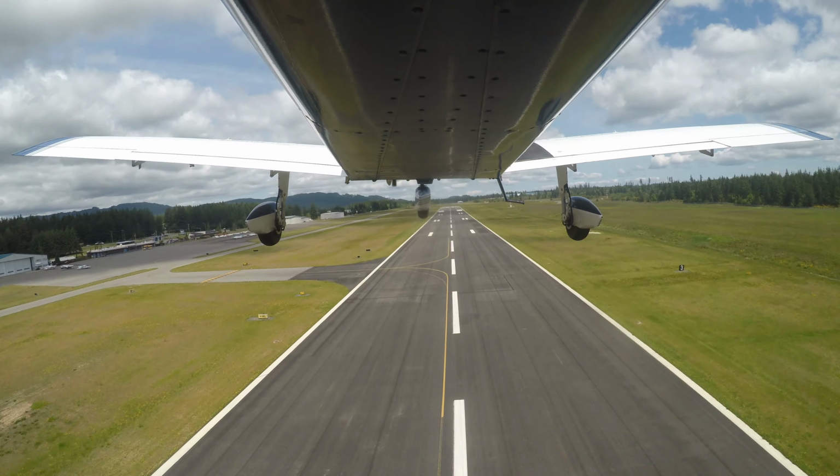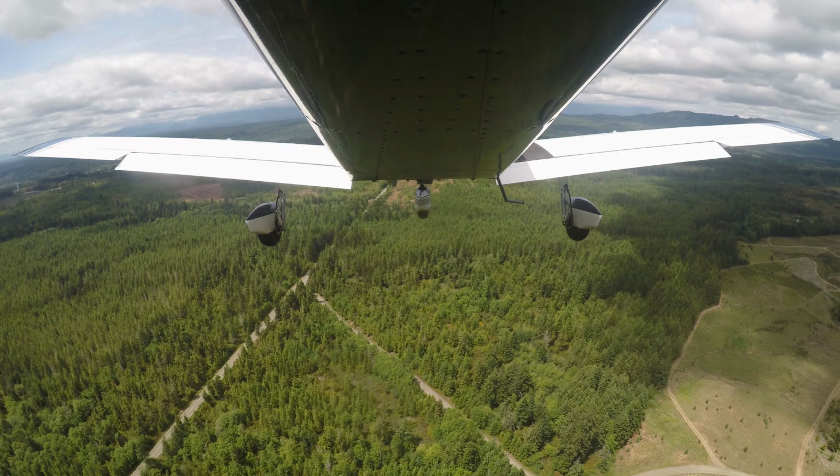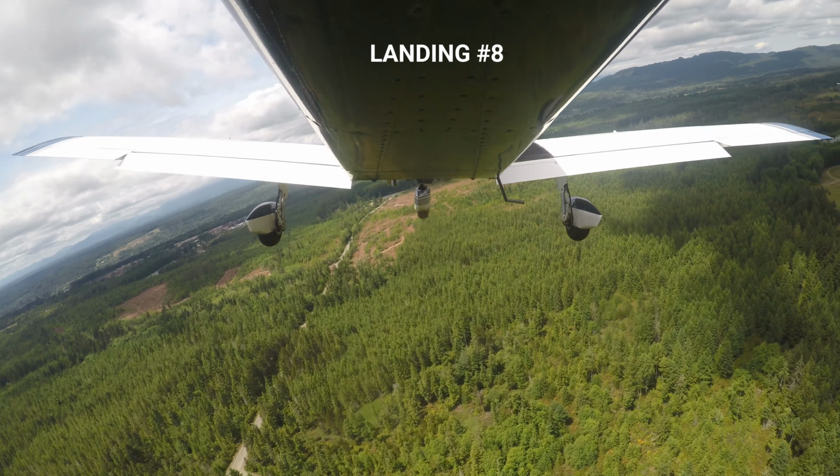Bremerton traffic, Cessna 10 X-ray, turning final runway 2, Bremerton, push go. Bremerton traffic, Cherokee 28 Romeo is turning final, runway 2, touch and go, Bremerton.